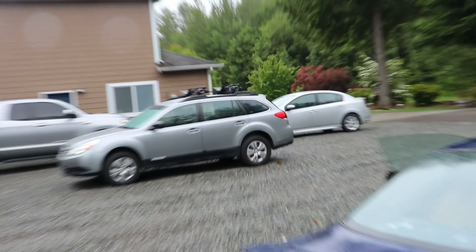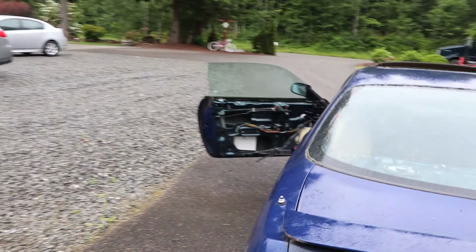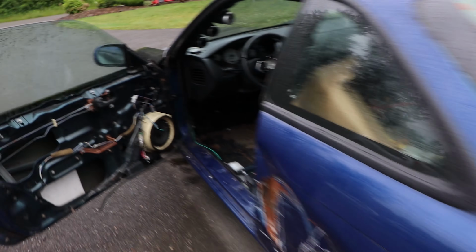Yo, we always got this little guy roaming around. He's always checking out the 240s. His name is B-Ray. He's my homie. But the ants and I, we are not homies.